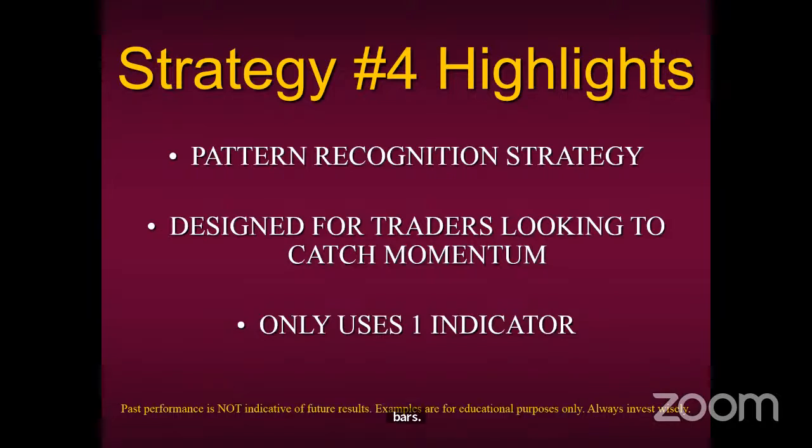Now, it only uses this one indicator, and you already know what that is. It's the 50-period moving average. Remember, if price is above the 50, we will only be generating buy signals. If price is below, strategy number 4 will only be generating sell signals.